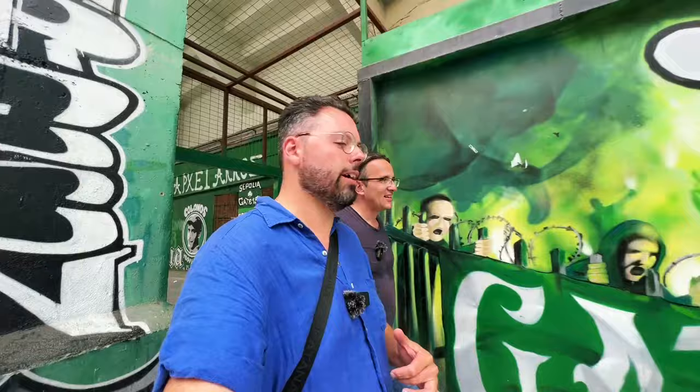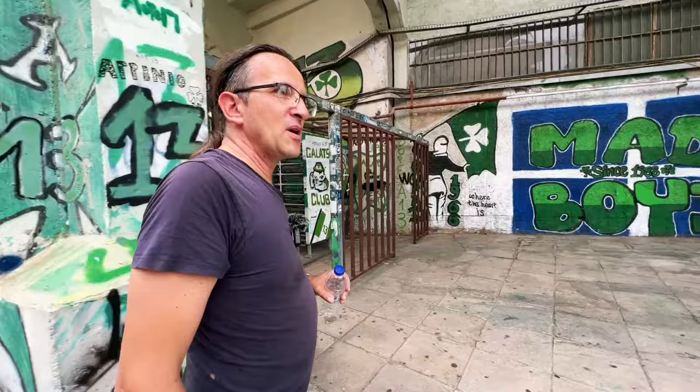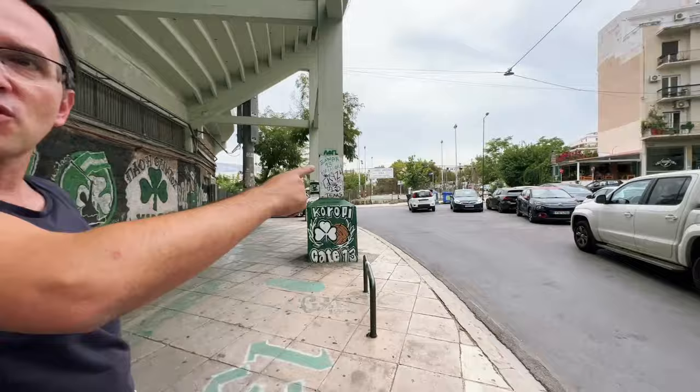Look, if you don't mind constant swearing and shouting and throwing... So it's not really kid-friendly, not family-friendly. No. All the fans are inside in this stadium, they are kind of inside a cage, just like this. So they don't throw things at the players, like bottles, flares.